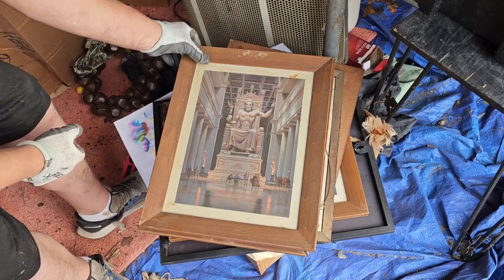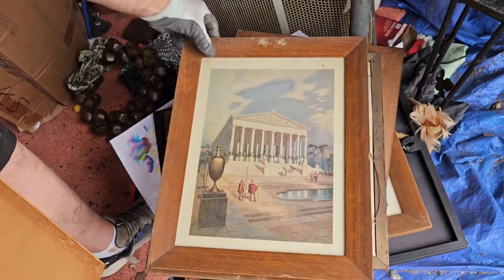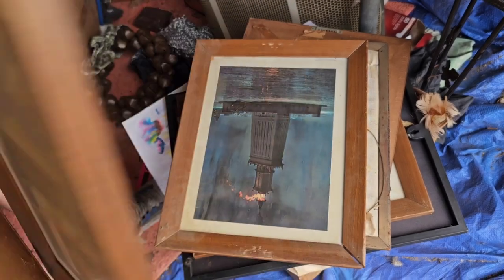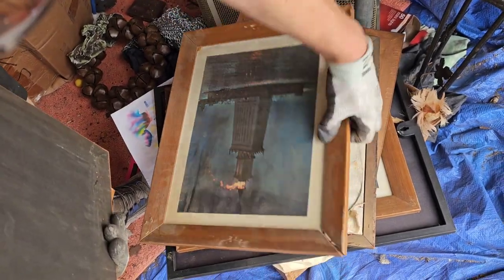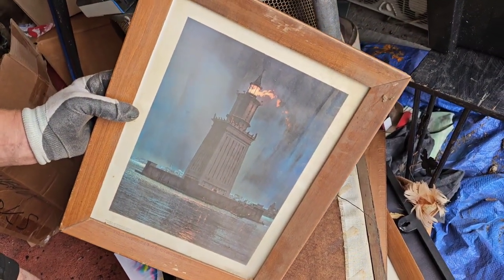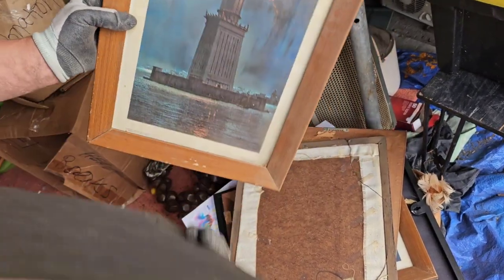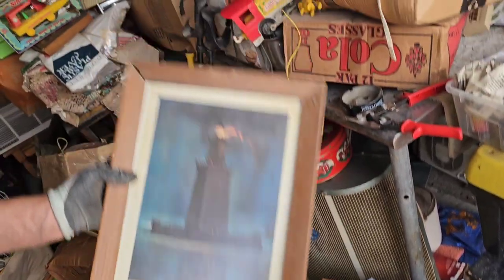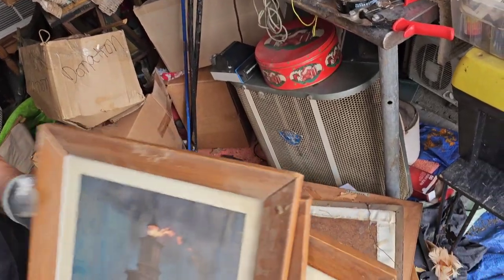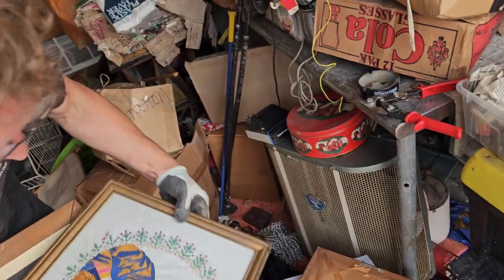Oh, look at this. Zeus? Looks like Zeus, maybe. It's pretty cool. That was like an old, I think, in Athens or Greece or something. And that, like one of the first light towers. It would have a big torch in it, so ships could see at nighttime. Madonna.